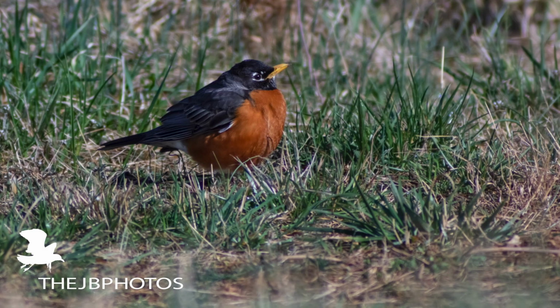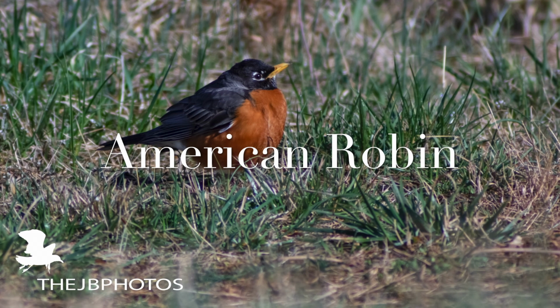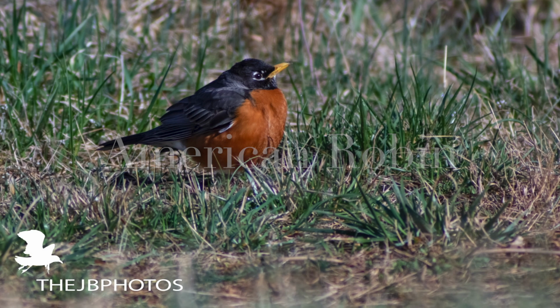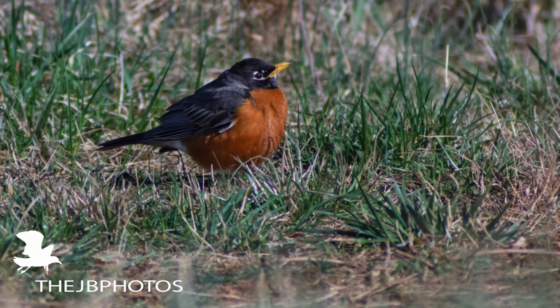So this is the American robin that I photograph in the grass. The two birds that I usually photograph in the grass are robins and mockingbirds. Robins are one of my favorite birds to photograph because I love the very rich reddish orange color they have on their plumage. It just stands out, and this reminds me of the root chakra work.